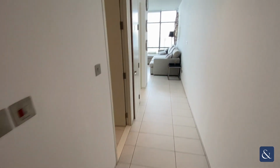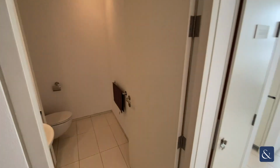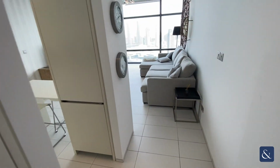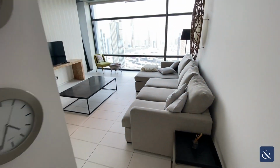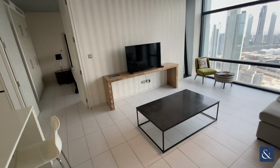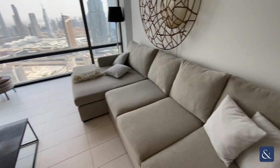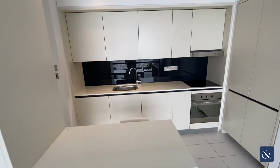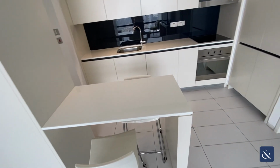As you move forward into the property, you have your first bathroom, so with a single toilet. And that's when you come through then into the living dining area. So it's an open plan. It opens up, you have space for your living room area here, as well as your kitchenette and dining space.